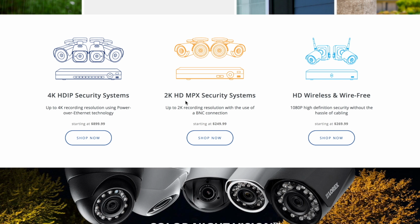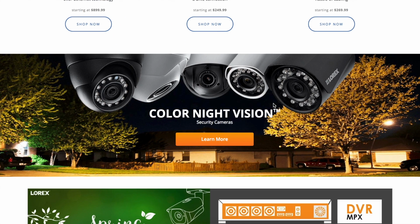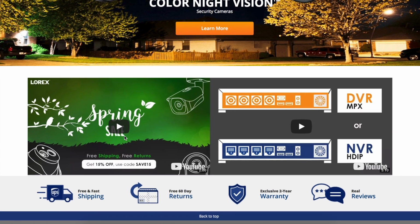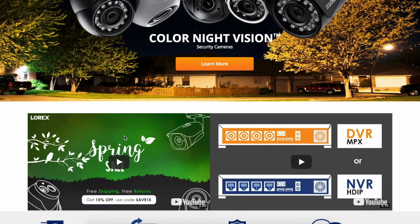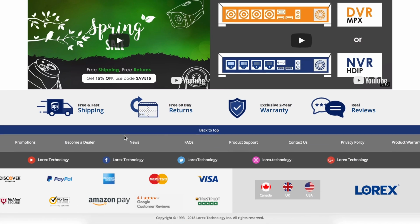They also have 2K HD systems, and then again the wireless and wire-free. Now some of the cameras also have color night vision, and that works really well if you have a lit yard or lighting in your yard or lighting on your garage, for example. These systems are going to give you that color night vision. Again, better cameras than you're going to get with those systems like Arlo or Nest or Ring or Blink. You're going to get better night vision. You're going to get further depth of field, and that all leads to higher quality recording.